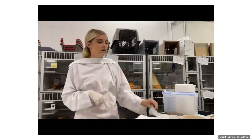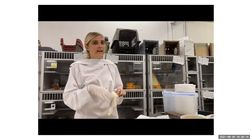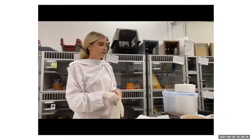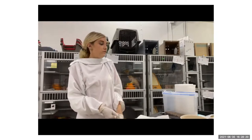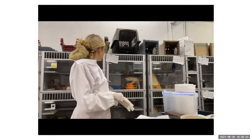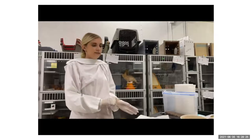You also want your garbage to already be open with your clean hands so that you don't have to touch them later with your dirty gloved hands. Otherwise, it's kind of difficult to take off the glove and do it while your hands are full. So, we'll get started.